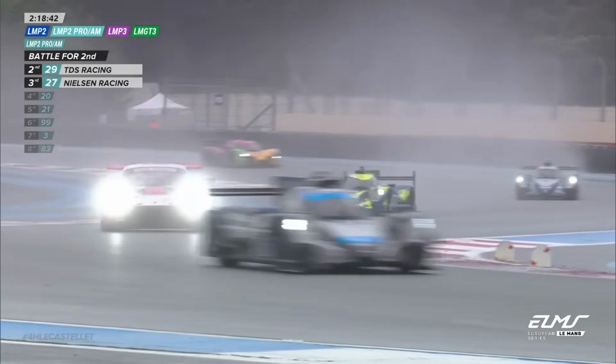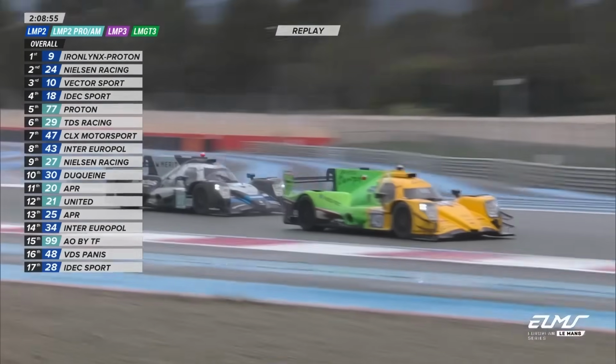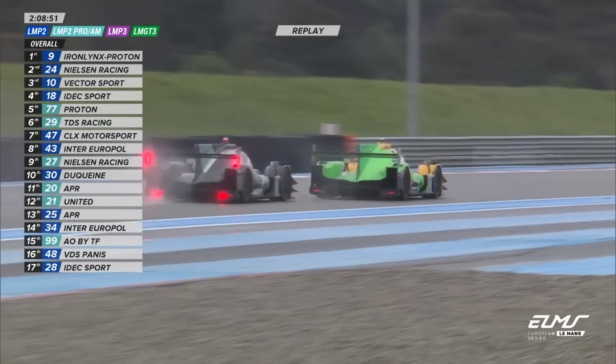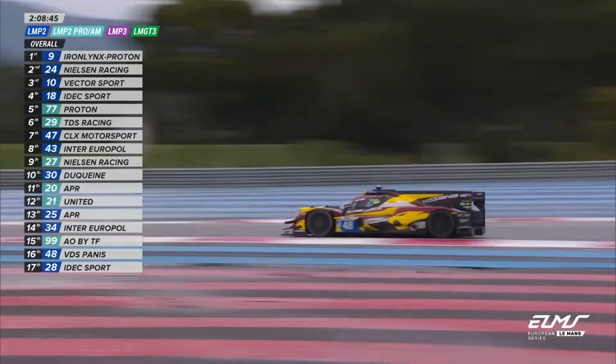Current WEC racer Yasser Shahin. So Nick Yelloly just getting through. Was that Nick Yelloly getting through? Yeah, it was. Sérgio Sette Câmara. So is Nick now managing to make progress? The next target for him is Enzo Fittipaldi.